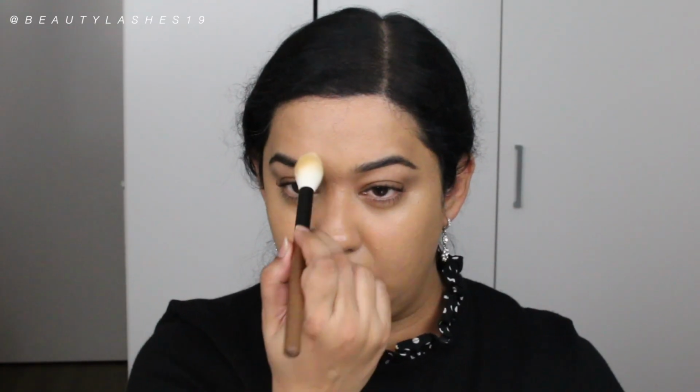So what I'm going to quickly do is apply the skin tint on this half of my face just over the concealer, and I'll be right back. So I'm just going to set the entire face with powder. Just thought I'll show you that step.